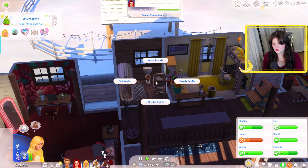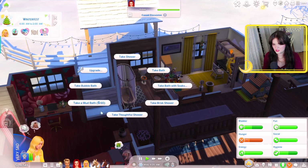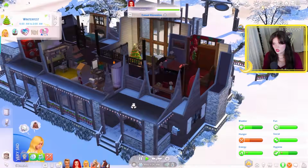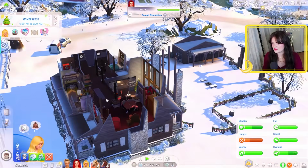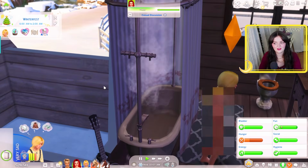I'm gonna have her brushing her teeth so that it raises her values, and then take a quick little shower. I know she's still feeling very sad, but I think that a nice outside activity would probably help to get her mind off of things as well. A nice little distraction. Oh my gosh, Soleil's crying and she's sobbing in the shower.